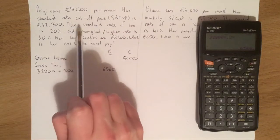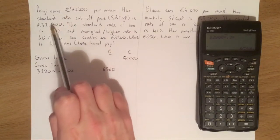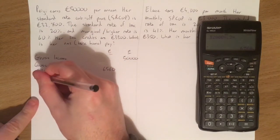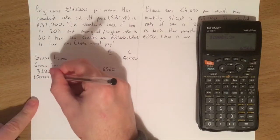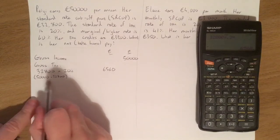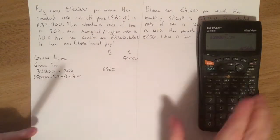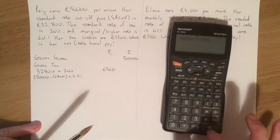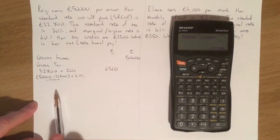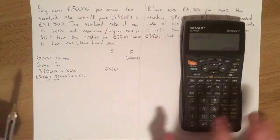Now, the marginal or higher rate of tax is 40%. So anything she earns above 32,800, so a little bit less than €18,000, she has to pay tax on that at 40%. So what we do is 50,000, her total income, take away the 32,800 that she's already paid tax on. Whatever this is, it's how much she earns above her standard rate cut-off point, and we're going to multiply this by 40%. So 50,000 take away 32,800 is 17,200. We're going to multiply that by 40%, and that is 6,880.